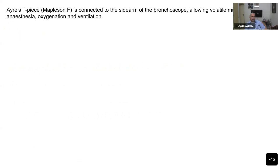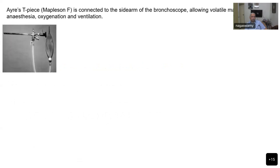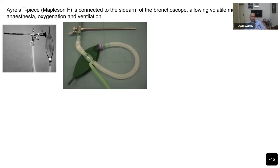The ISTP with the nasal sinus is connected to the side arm of the bronchoscope, allowing volatile anesthetic. So this is how the ISTP is connected to the bronchoscope. This is another method of connecting it. Which one would you prefer between these two? Both are ISTPs attached to the bronchoscope. Which one do you think is advantageous?